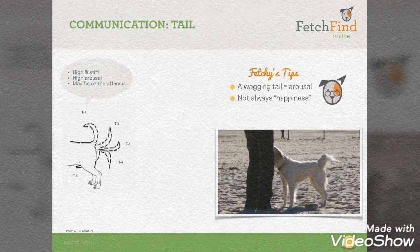So let's start at the top. A very high and stiff tail, like we saw in that last slide, is related to very high arousal. There might be some movement, but be very cautious about a dog displaying this tail position. There's a good chance that that dog is on the offense. This tail position is a little lower than the first, but still fairly high. It might be a playful position, but we need to look at the rest of the dog to be sure about that.